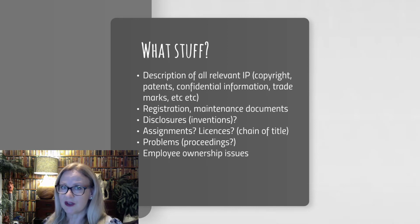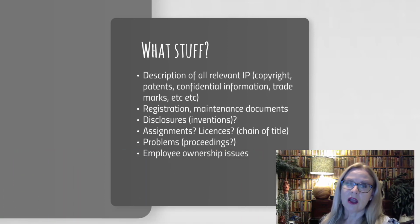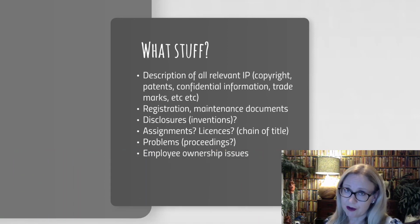If there has been confidential information, you're going to want to know if anyone has emailed the company and challenged the confidential nature of that information. So any problems like that of a litigious aroma, should I say, you will want to know about. Certainly you will want to know about employee ownership issues, and that is the major focus for us today.